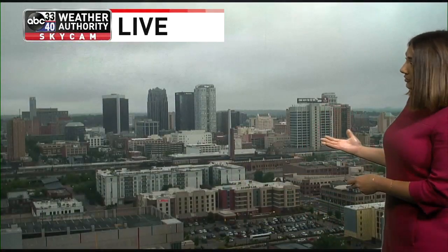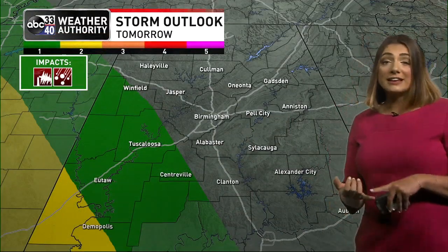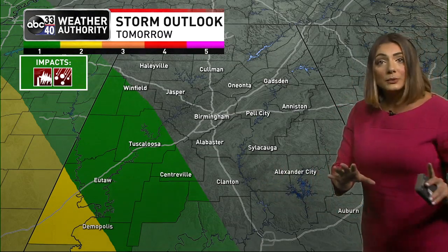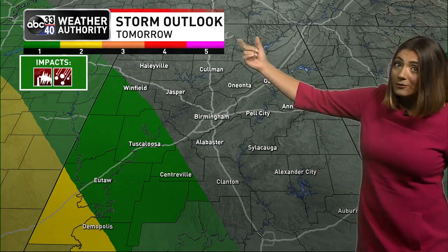Here's what we look like from our Children's of Alabama camera, looking over downtown Birmingham. We have some low clouds, a little bit of patchy fog in some spots, especially where we saw those very high rainfall totals yesterday. Temperatures to get you started this morning are in the 60s and 70s. By the afternoon, we end up in the upper 80s and low 90s. So today is going to be a day with a partly cloudy sky. We're going to be drier than yesterday.